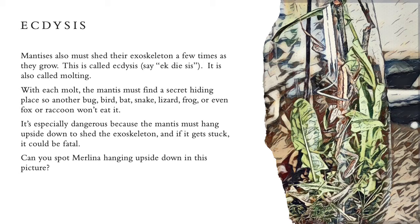It's especially dangerous because the mantis must hang upside down to shed the exoskeleton, and if it gets stuck, it could be fatal. Can you spot Merlina hanging upside down in this picture?